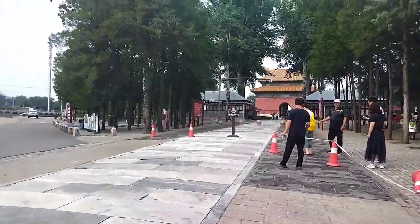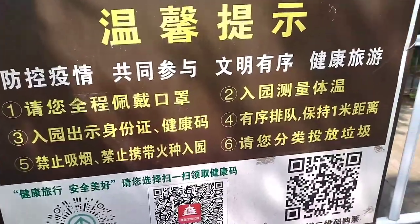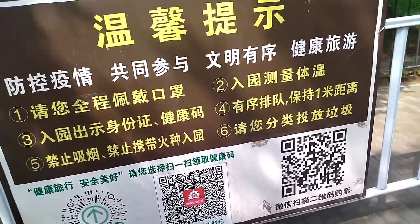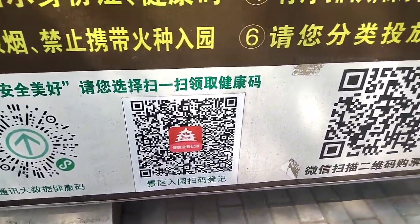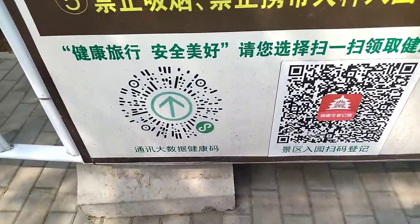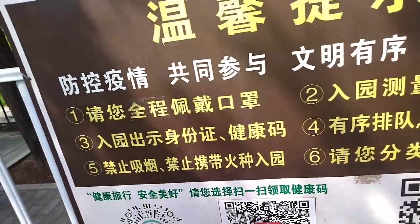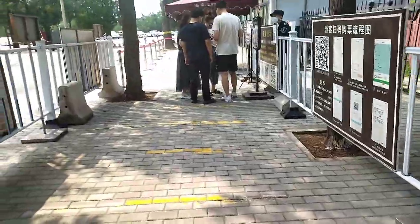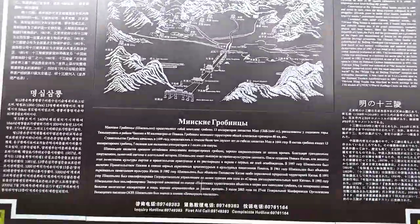So this is the checkpoint. Right now in Beijing, any place you want to see, you need to scan the health kit code. And also if you've been out of Beijing, you need to scan this. So we are at the entrance. This is the sketch map of the Ming Tombs.